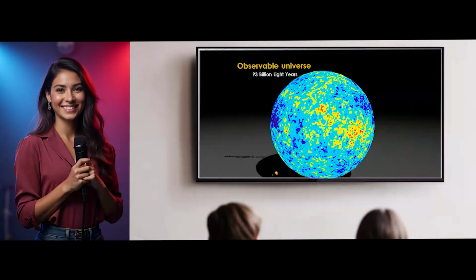It's crucial to remember that this 93 billion light-years is just the part of the universe that we can observe. The actual total universe is probably much, much larger than this, perhaps even infinitely vast. We inhabit a universe filled with hundreds of billions of galaxies, each containing hundreds of billions of stars. And who knows how many countless other worlds might be out there. It truly puts things into perspective, doesn't it? Our journey through the different scales of the cosmos concludes here.